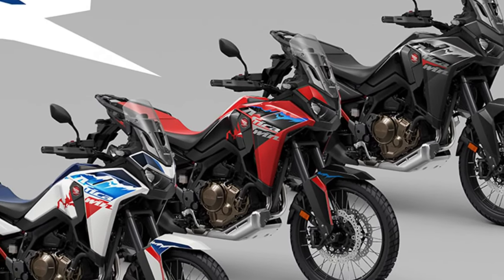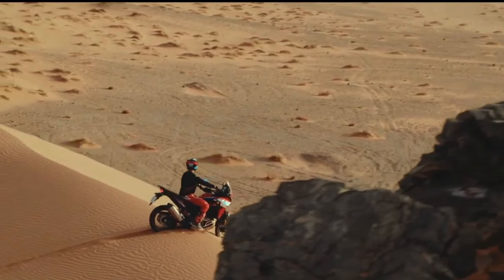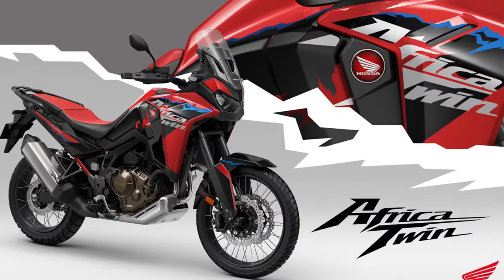Comfort. Comfort is key on long-distance adventures, and the Africa Twin delivers with a plush and adjustable seat, ergonomic riding position, and a windscreen designed to deflect airflow and reduce rider fatigue.